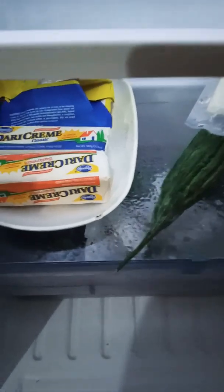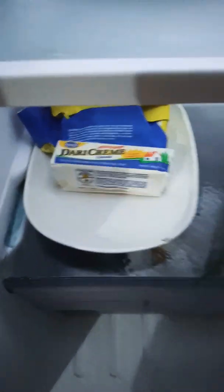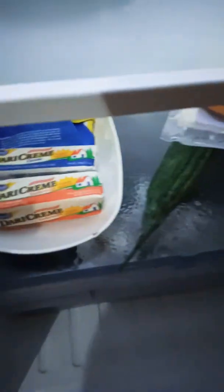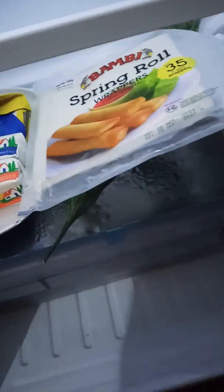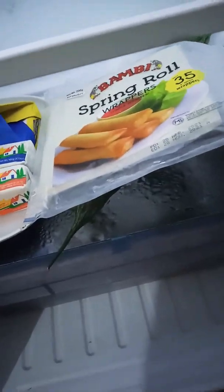Hi guys, so what's on my fridge? So I have butter, spring roll wrappers. I'll be making spring rolls later. It has potatoes, carrots, singkamas or radish. So here's my vegetable crisp.